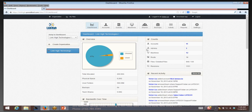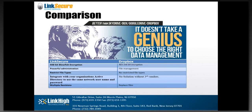So a little comparison with other cloud file sync services. We have a higher level of encryption. We have powerful administration tools for each organization. You can administer your own organization as much as you want. You can restrict quotas to users, individual users, if you want.